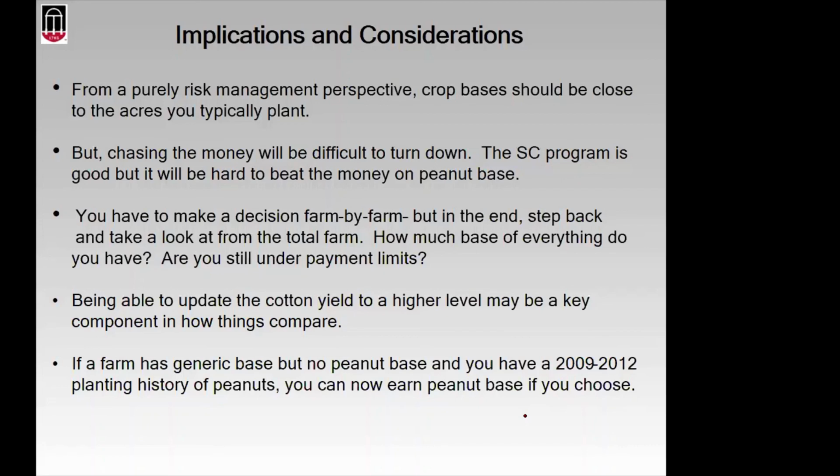Okay, option one would only give you seed cotton base. But if you have a 09 to 12 planting history of peanuts and you got no peanut base on that farm, then option two would give you an opportunity to convert some of that generic base into peanut base that you don't already have, okay?